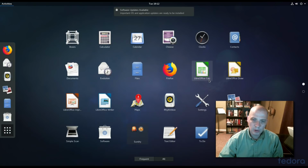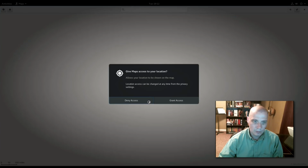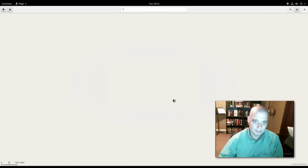We have LibreOffice Calc, which is the spreadsheet program in LibreOffice, and LibreOffice Draw. LibreOffice Impress, which is their presentation program. LibreOffice Writer, which is their word processor. We have Maps, which is the Gnome Maps utility, I believe. And we have to grant it access for, I guess, getting our location and such.